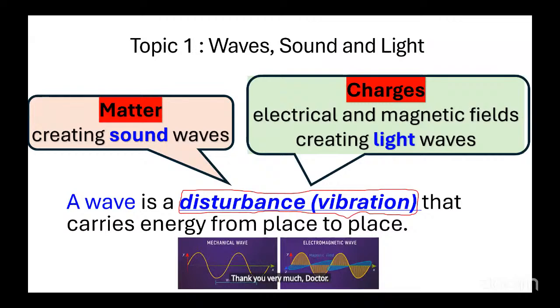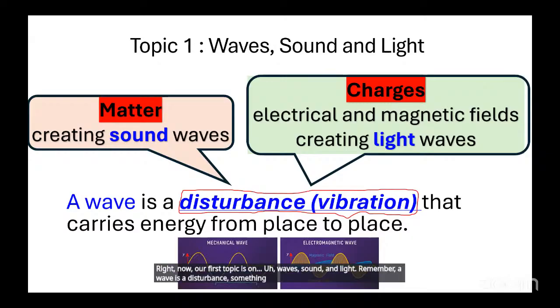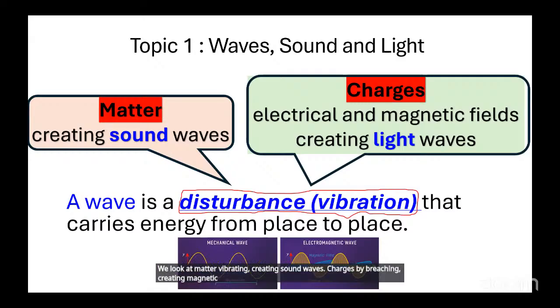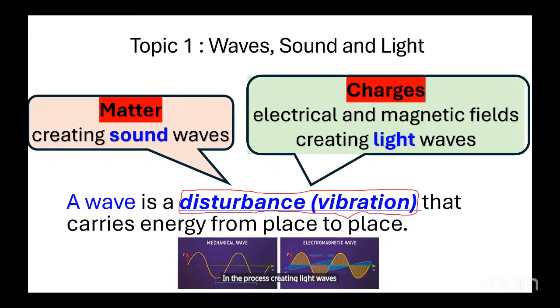Right, now our first topic is on wave, sound, and light. Remember, a wave is a disturbance, something must vibrate. And in this case, we look at matter vibrating, creating sound waves. Charges vibrating, creating magnetic and electric field, in the process creating light waves. So we are going to talk about light wave and sound wave.